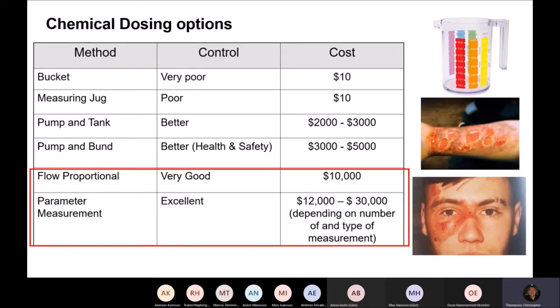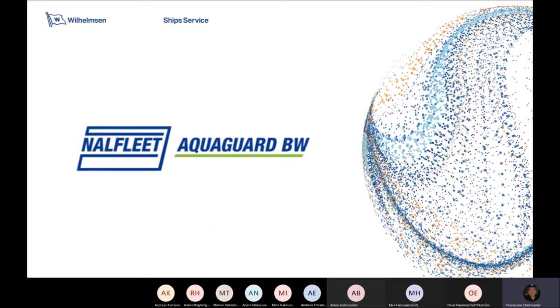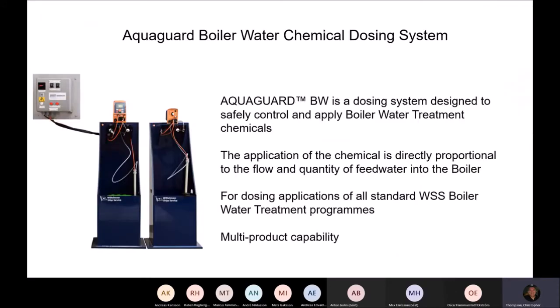But another way is the more expensive ways, which is the better practices. One is flow proportional, and one is using electrical equipment to dose a chemical. So basically, it's getting the chemicals more refined and you are optimizing the chemical as best you possibly can without having any highs or lows. One of the products we have is AquaGuard boiler water system. It's using flow proportionate to control the pumps for the chemicals.